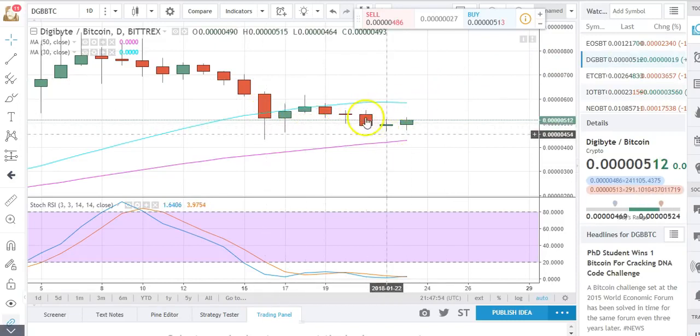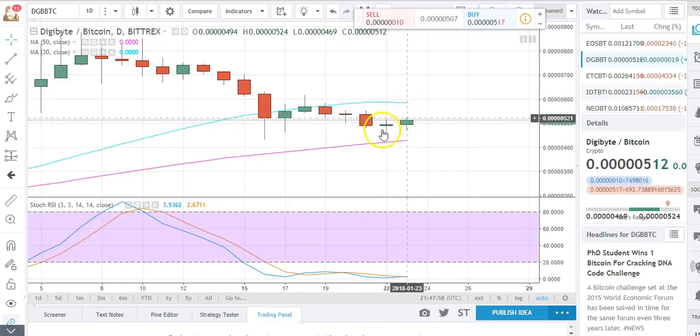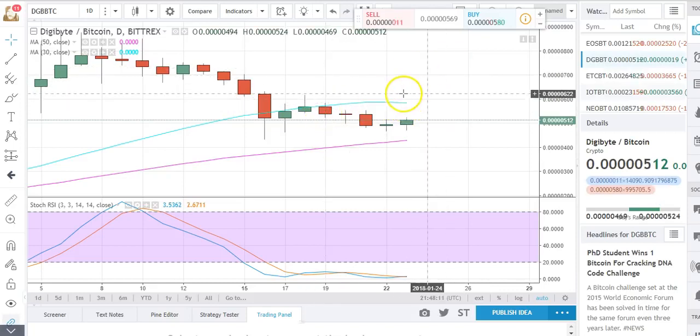Digibyte starting to go green 2 days in a row now. Looks like it's going to start to pick it up. Nice reversal here. A little MACD cross happened there, but it's a weak buy signal. Oversold, and maybe we start picking it back up. We got to close above this 30-day moving average to get real serious with the bulls. And then maybe we'll come back up here and test these highs. So we'll see how it plays out.